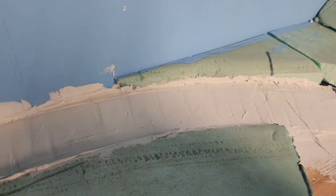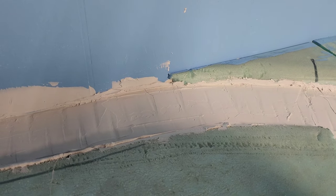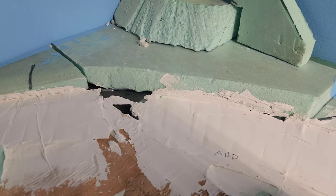It doesn't need much. It doesn't need to look pretty because it gets covered with the track, and this is going to be a tunnel back here. So this was really the main area where we needed to build up the sides, and it looks as if I accomplished that. We're going to set the track back in and see what it ends up looking like.